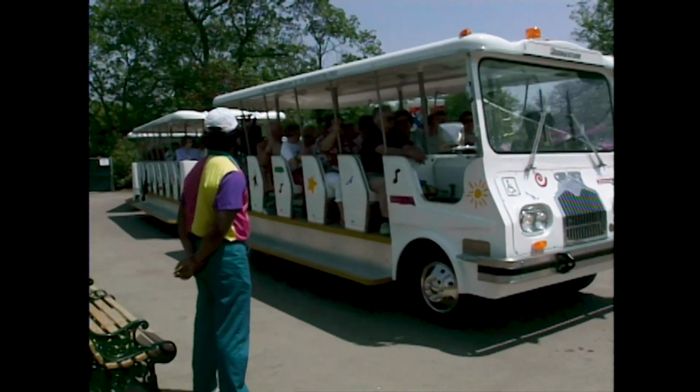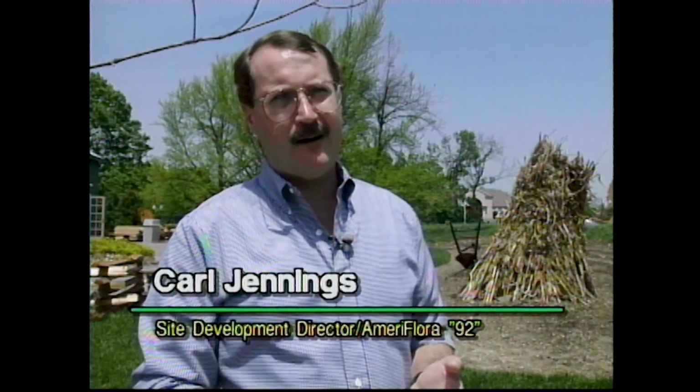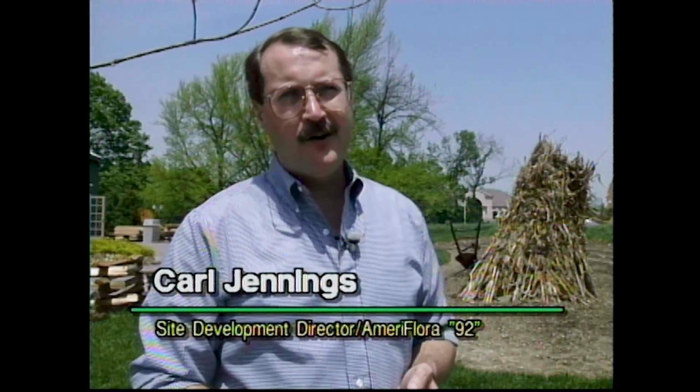Turning these monumental plans into a reality was the job of Mr. Carl Jennings, Site Development Director for Ameriflora 92. What my role is, is to not only construct what Scott has designed in the landscape architecture, but also to work on the underground, all the pipes underground. We have, for instance, 20 miles of irrigation pipe underground on this 88-acre site. But I also worked with the programs that Scott developed, to design each one of the buildings and then fit those within the site plan that Scott developed.